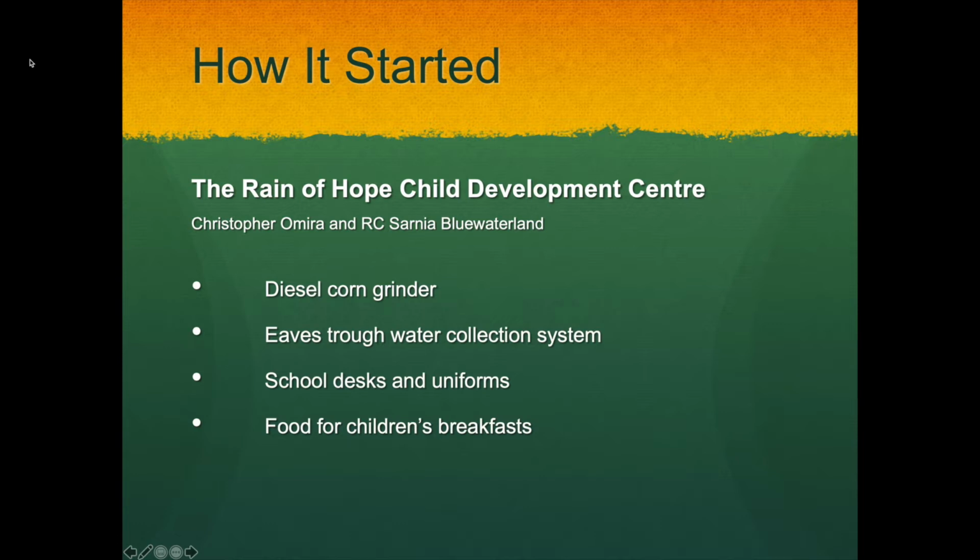He returned to the Rotary upon graduation and asked to repay the help he was given. They said, "Pay it forward," so he did. He founded the Reign of Hope Child Development Center in Yoembra. The Sarnia Blue Waterland Club has helped this man, Christopher O'Meara, since then, with the projects you see on the screen.